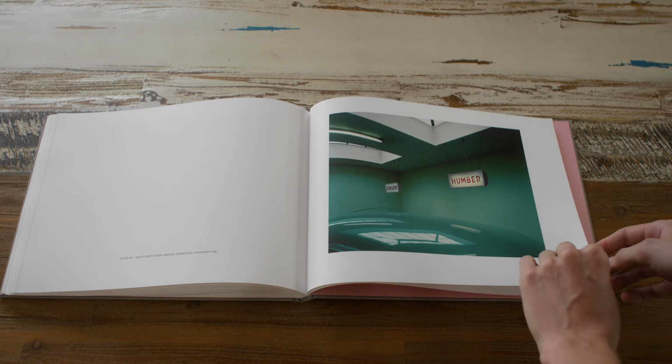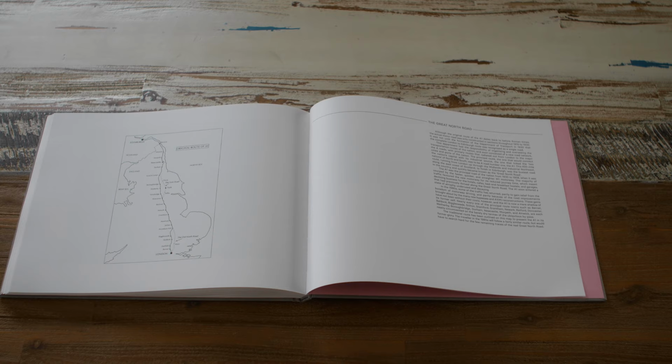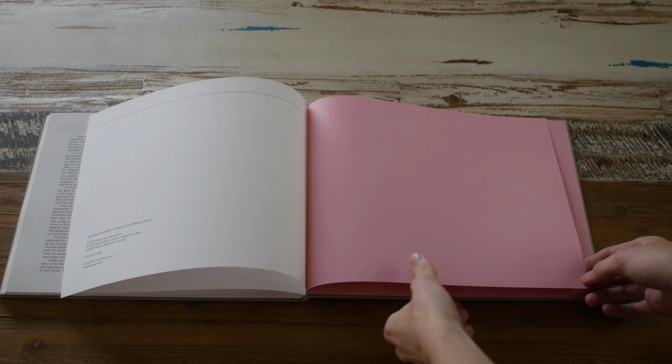So at the back here, we have a little map with all the towns running along the Great North Road, which shows the scale of just how big this project was. And on the right hand side, there's some information about the history of the road and what it looks like at the time of this book being made. And finally, Paul Graham has included quite a lengthy anecdote, sharing his thoughts and processes towards his project, as well as some more personal moments about his own connection to the road.